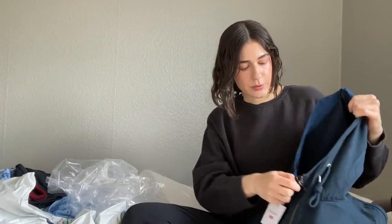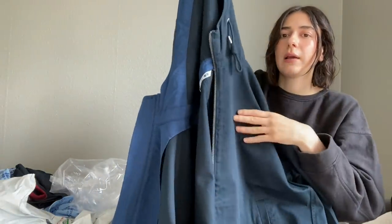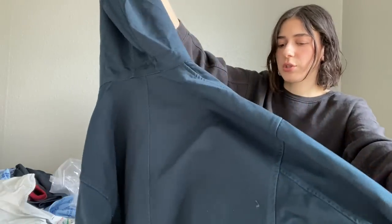Interesting design features. A different color here. Other interesting design features, I don't see any. I will try it on. Here, the inlay is a bit color coordinated. This is menswear, by the way. You have the logo here on the left. I think I like that it's in the same color, so it doesn't appear too much.